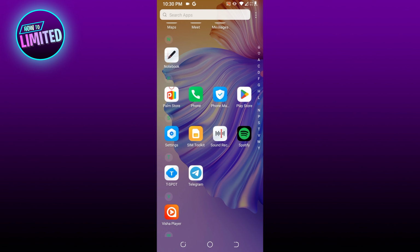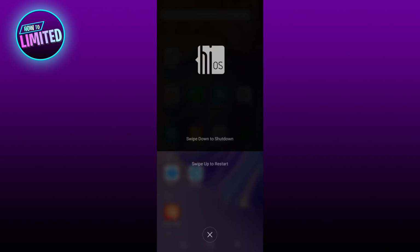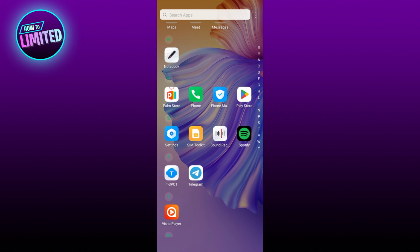What you have to do is hold power button for a few seconds. Then you will see power off and restart. Choose restart option and wait for a few seconds until the device restarts completely.